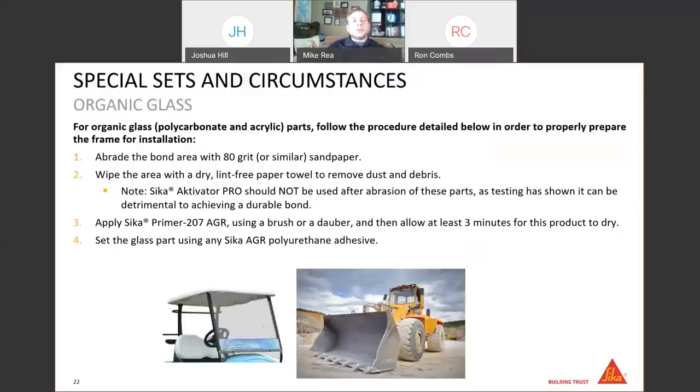Once you've abraded it, dry wipe works better than anything. We've looked at it, and Activator Pro works 99.9% of the time, but there were a couple of parts that we looked at where it actually proved to be detrimental to achieving a durable bond. So really all you need is a dry wipe to remove the dirt and debris on the polycarbonate and acrylic parts. Apply 207 AGR, give it 3 minutes, and then you're all set to install the part with any of our adhesives.